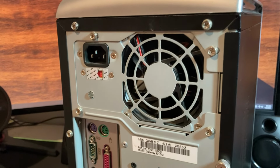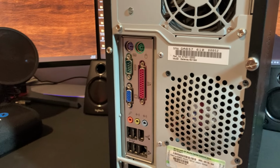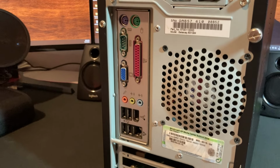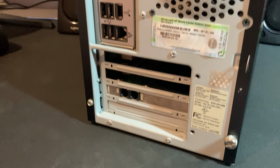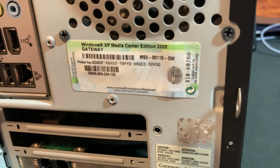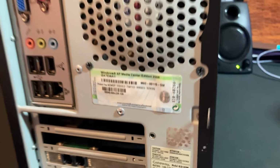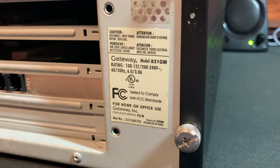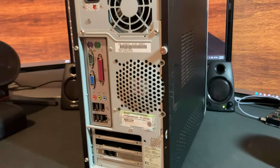There ain't too much going on the top and the sides, but on the back, we have our I/O. It's nice to see PS/2 still there. You got your serial and your other FireWire. 4 USB ports on the back, that's kind of nice. And your little dial-up NIC card back there. Oh yeah. Free XP Media Center Edition key if anybody wants it. I'm certainly not going to fucking use this thing. Gateway model 831 GM from a long time ago.